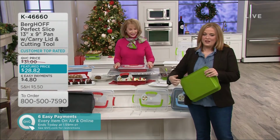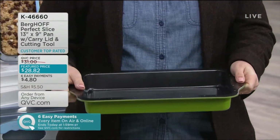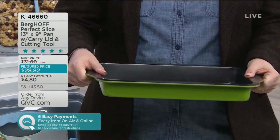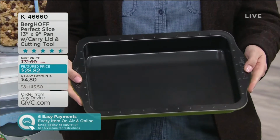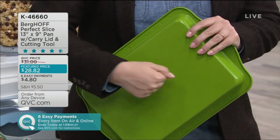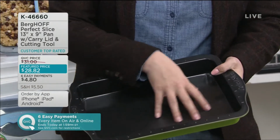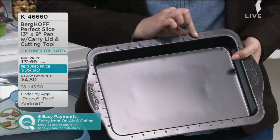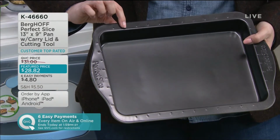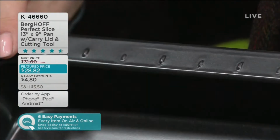Hear that? That is carbon steel construction. Have you ever had a pan that you bought at the grocery store and you take it out of the oven and it starts to buckle on you in the middle, and you know that 6-pound lasagna that you just made all day long is about to fall onto the floor? You don't want to do that. This is not going to do that to you. And then there's a beautiful nonstick on the inside. So there are all those little lines that are going to help you measure. You can make 1-inch squares if you want to. You can make 2-inch squares, or 3, and then some. I think you get the point.